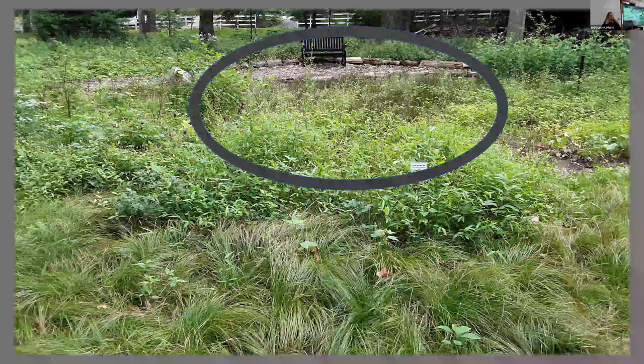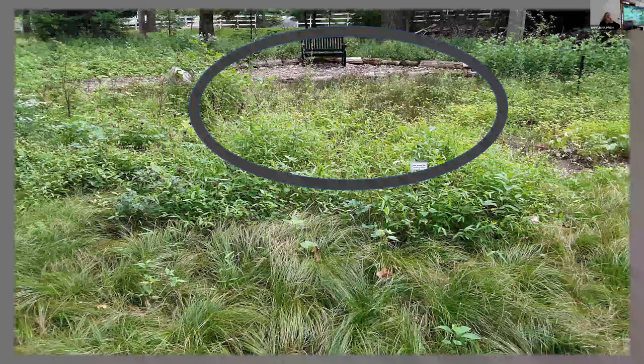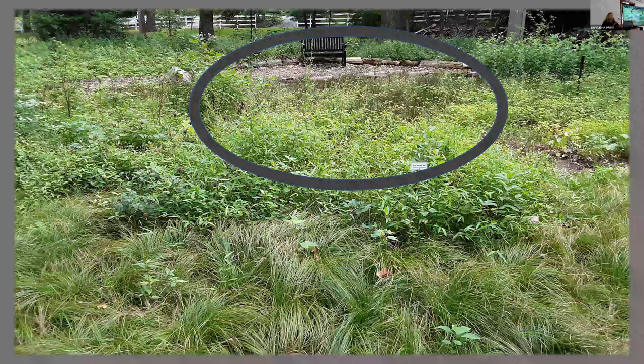And we kept the poverty rush in control because it grows in clumps: you can snip off the top of the head, get all the seed heads, put them in a bag, get rid of them, and then leave the poverty rush where it is. So we didn't let them seed for those 3 years.